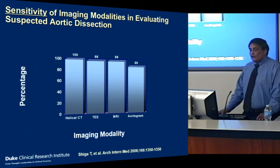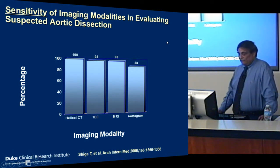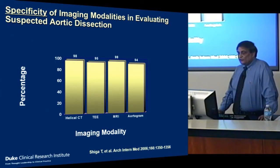The sensitivity of these tests is excellent, except for aortogram, which is likely to miss many cases. Otherwise, with CT and MRI, the performances are very good, especially in good centers. This is a single center study. And the specificity is also very high in diagnosing acute aortic dissection by any of these imaging modalities.